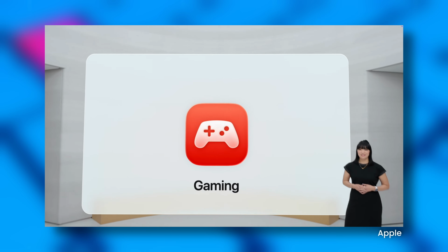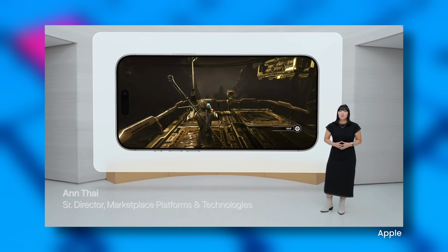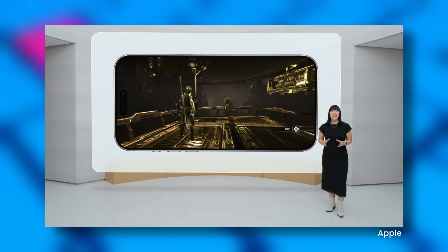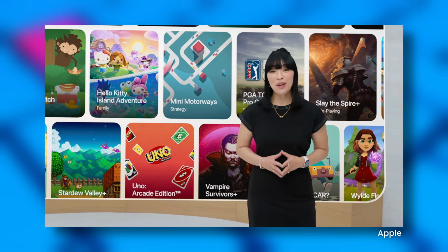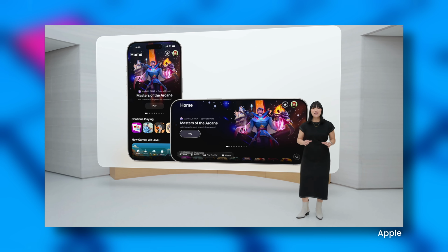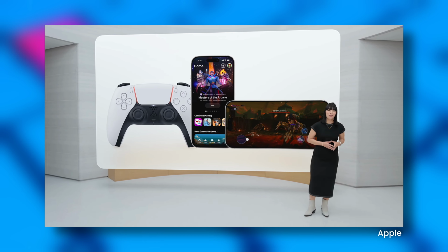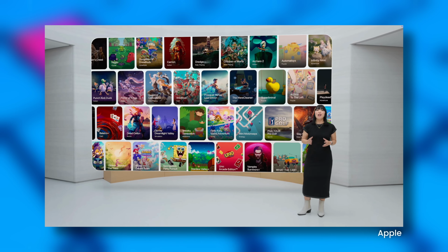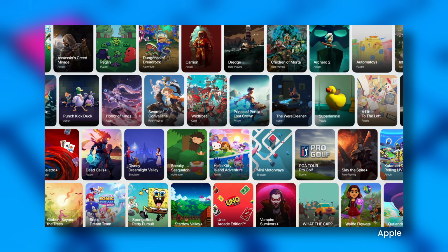Okay, ready for a new app? It's a games app. Yep, Apple's push into gaming solidifies now with a new games app, which is available on iPhone, iPad, macOS, and I think even tvOS. Of course, it looks lovely in the new liquid glass design, and it has been designed to look good in portrait or landscape. So what's the Games app? It's basically your game launcher. Of course, it has your favorite games, updates.